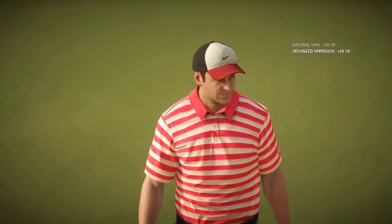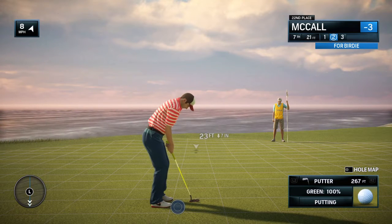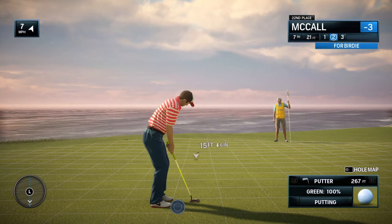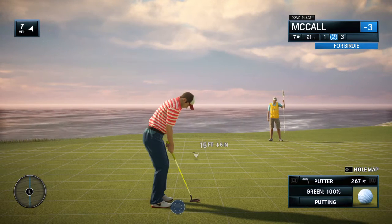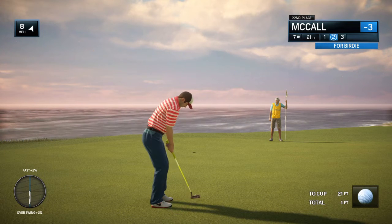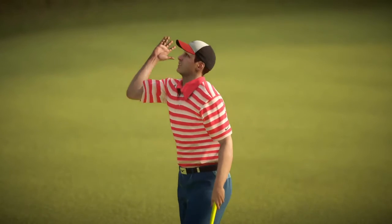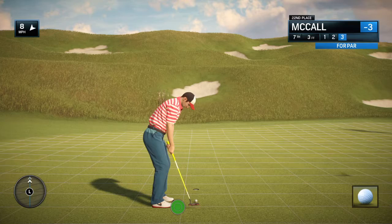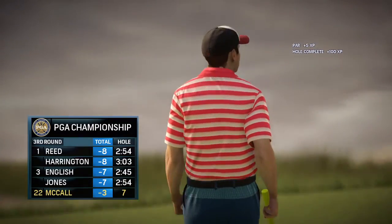Trying to generate some momentum here at the 7th hole. This for birdie. Came away with a bogey on the previous round. Well, you couldn't ask for much more than that, except to make it. Little redemption chance here. Had bogey yesterday. And he has it. A good putt redeems all.